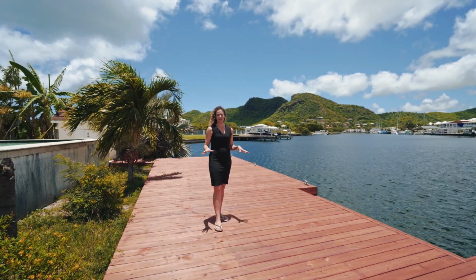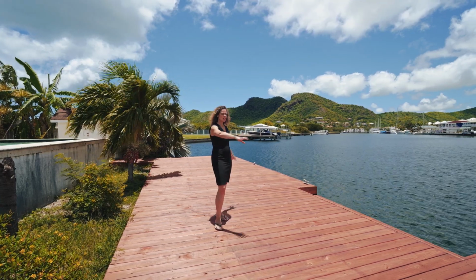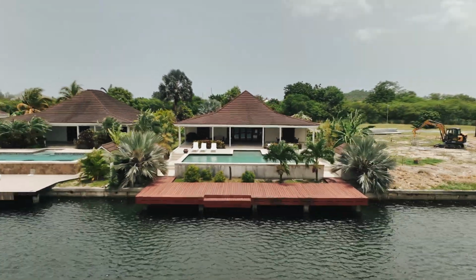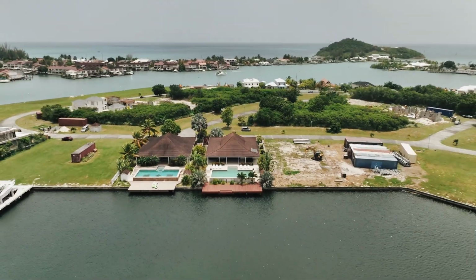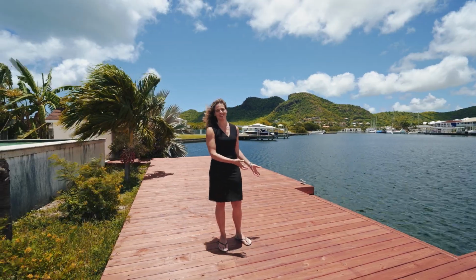This is a brand new dock and deck for the property, and it's about 55 foot long. So with the outsides, you could probably get a 60-foot boat here. So if you have a boat or you want a boat, this is a great addition to the property. It can also be set up to have sun loungers, a little fire pit here, to have a nice entertaining space right on the waterfront.